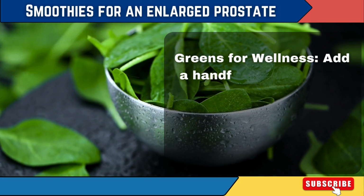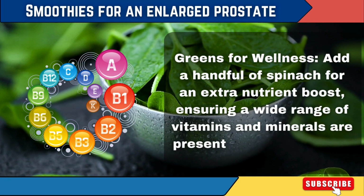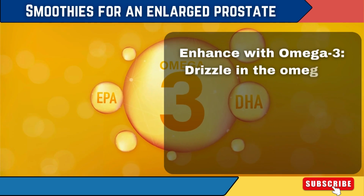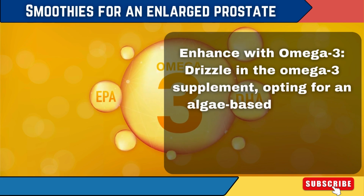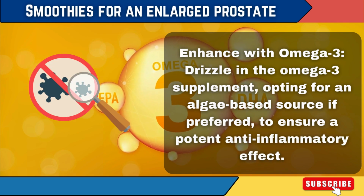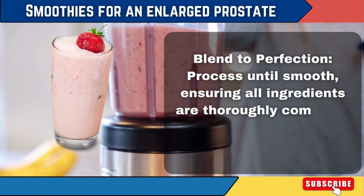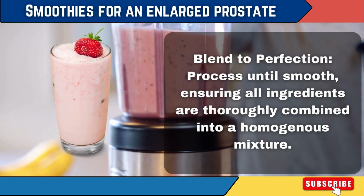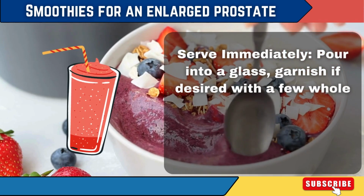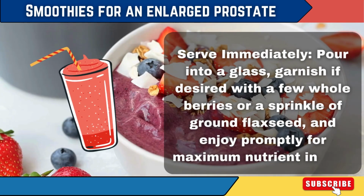Greens for wellness. Add a handful of spinach for an extra nutrient boost, ensuring a wide range of vitamins and minerals are present in your smoothie. Enhance with omega-3. Drizzle in the omega-3 supplement, opting for an algae-based source if preferred, to ensure a potent anti-inflammatory effect. Blend to perfection. Process until smooth, ensuring all ingredients are thoroughly combined into a homogeneous mixture. Serve immediately. Pour into a glass. Garnish if desired with a few whole berries or a sprinkle of ground flaxseed, and enjoy promptly for maximum nutrient intake.